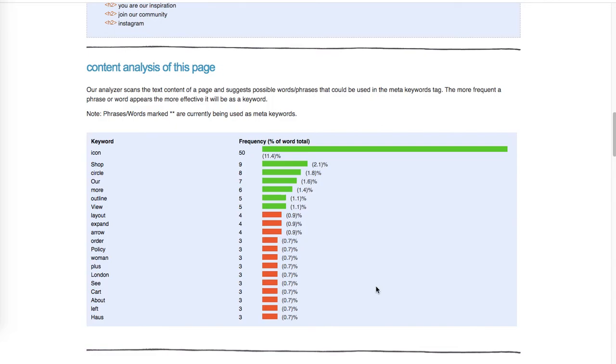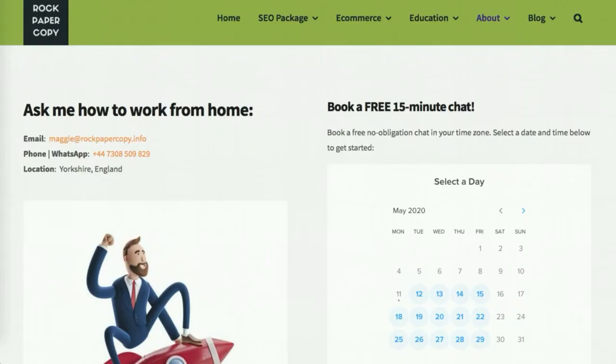Your keyword consistency could be a little bit better. For some reason, the most repeated word is icon. However, you would need to rank for more specific keywords to help you get more relevant traffic, such as women's tops, women's dresses, luxury, premium clothing, something like that.